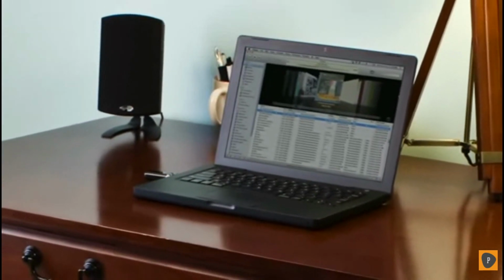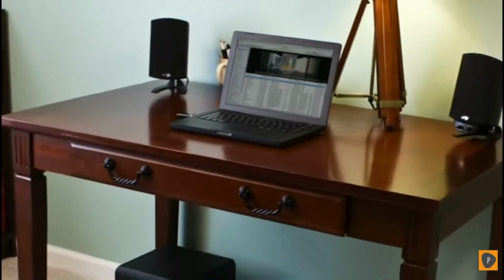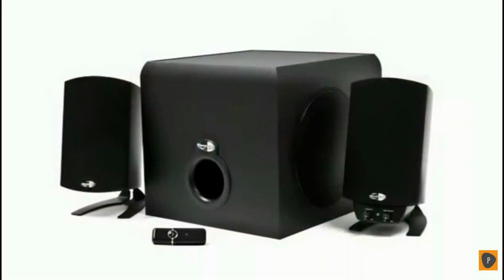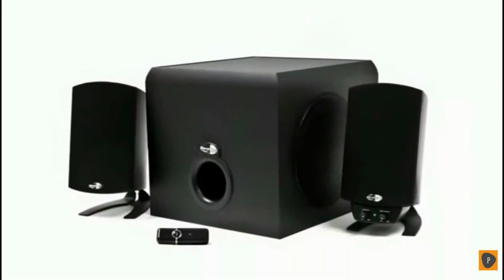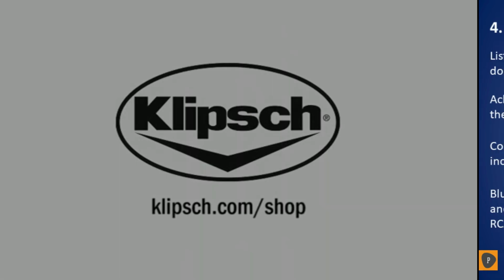The ProMedia 2.1 wireless makes every song, every movie, every game more powerful, and frees you to be where you want to be, not tied to one spot. The Klipsch ProMedia 2.1 wireless is available exclusively to U.S. customers at klipsch.com. Order yours today.